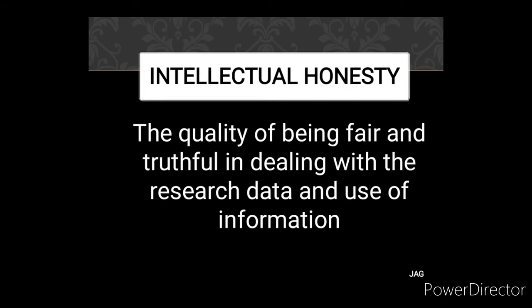Then another is also about intellectual honesty. We cannot just claim something that is not ours. For example, if it is ideas of other people, then acknowledge it as their ideas. Don't say that it's my research alone. Nobody helped me. It's quite impossible. Probably there was your teacher. Probably there was your parent who helped you. So acknowledge the intellect of other people which contributed in your study.